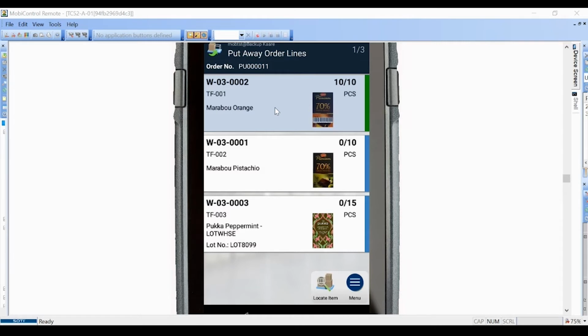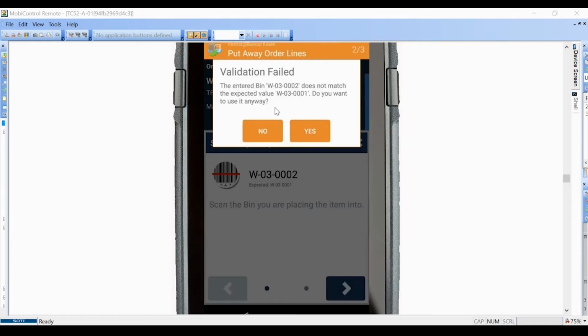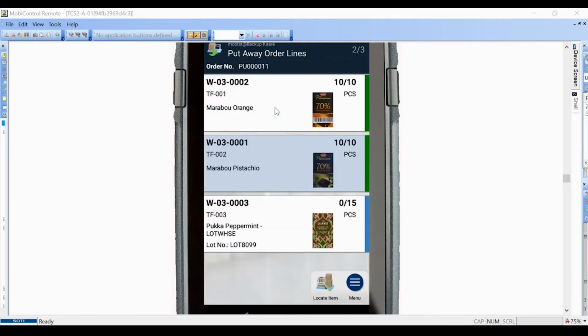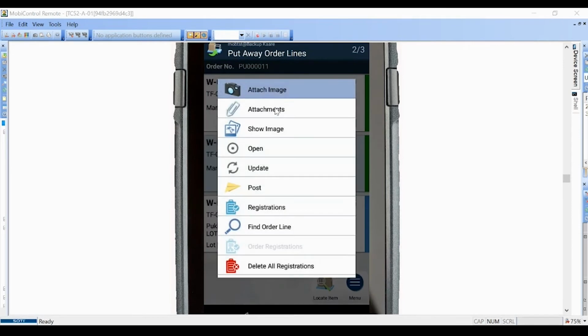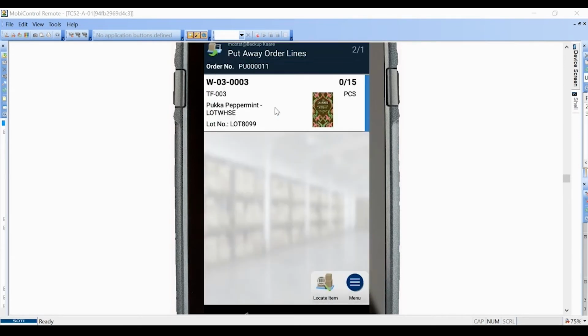If I want to change the bin, that's possible as well. Let's say the expected bin is the 0001. I don't want to place it here. Instead, I want to place it on 0002. The system will pop up saying, are you sure this is what you want to do? And I go ahead and press yes and validate the quantity. And again, post everything I've done. Like so. And again, this is now registered as being not only inside the warehouse, but placed on the recommended bins.